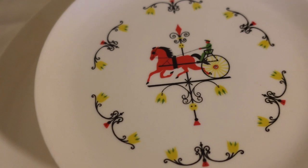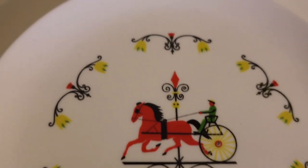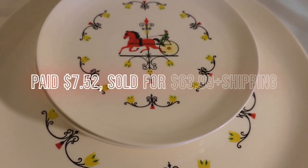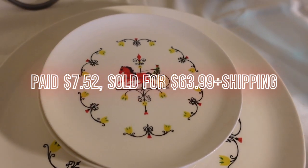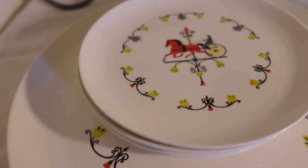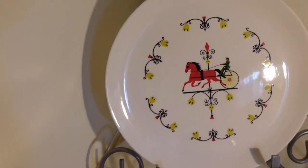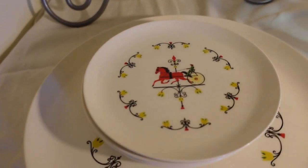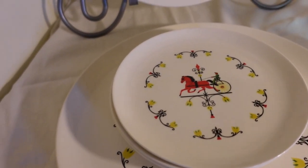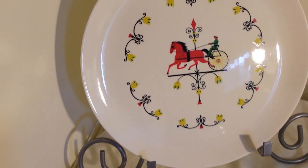I don't know that all of Crooksville pottery is worth a lot. I would look up every single pattern. It's not the name. Don't just grab it because of the name. I think some of their pieces don't go for well, but this one, the Red Trotter, does. So I paid $15 for the whole set with a total of 16 pieces. It makes it 94 cents per piece. And I paid for this set of 8 $7.52. I sold it on eBay for $63.99 plus shipping.